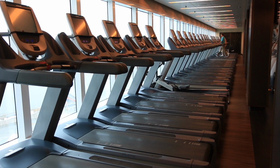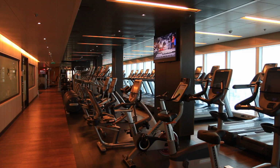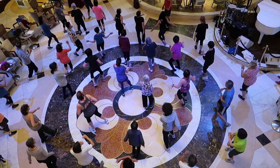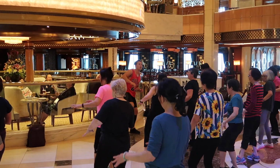You have a huge, big and very well equipped fitness center, and you'll also have classes held in here. Now the classes held in here tend to have an extra charge associated with them. However, if you're into something like Zumba, often, and particularly on sea days, there's Zumba classes held right down in the atrium, and they are included within your fare.